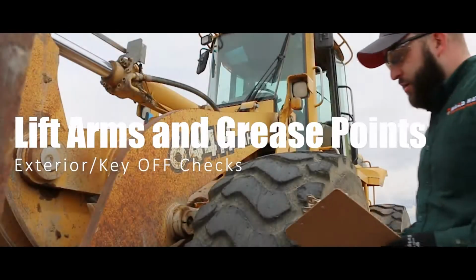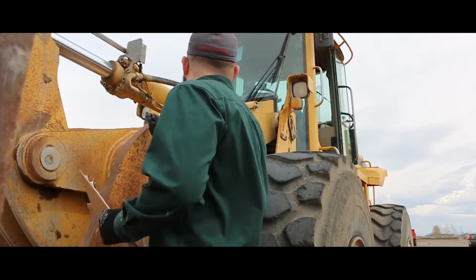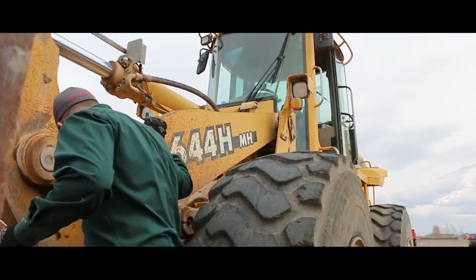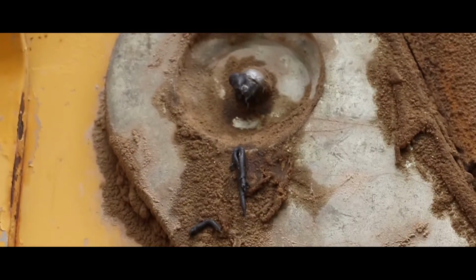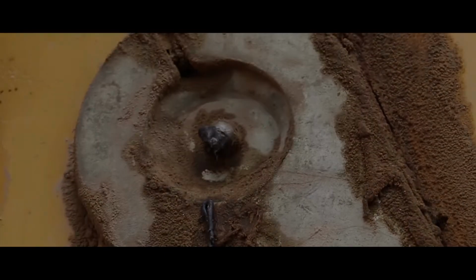The lift arms and linkage need to be inspected thoroughly as well. Make sure there are no seized pins or areas lacking lubrication and that the overall structural integrity is still reliable. If more grease is needed, clean the area well and then add grease according to the manufacturer's guidelines. Too little naturally causes excessive wear, but too much can result in energy loss, accelerated wear, and component failure.